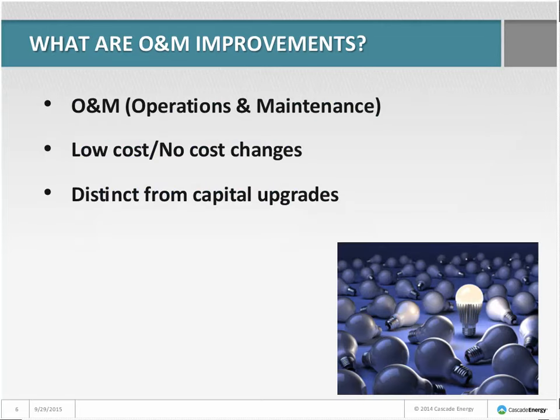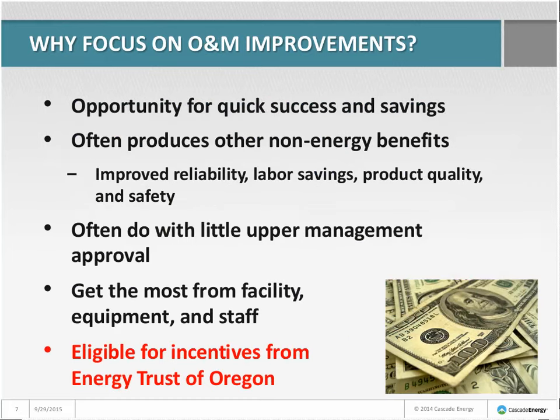So O&M improvements are operations and maintenance improvements, and they're low-cost and no-cost changes that you can make. They're distinct from capital upgrades, which are usually more costly. They're cheap to implement, and you may find that you're doing some of these already. Why do we want to focus on them? Well, quick success, quick energy savings. There's often other benefits that come along with O&M improvements. You might have improved reliability, labor savings, improved product quality, or a safety component to your projects. You can often do them without having to get multiple levels of approval. They're good ways to get the most out of your facility, your equipment, and your staff.